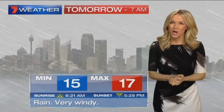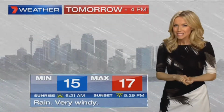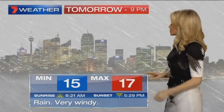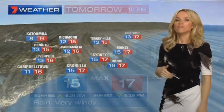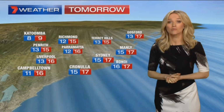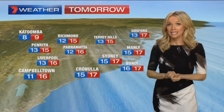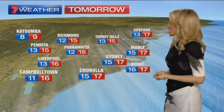Tomorrow for Sydney, it's looking cold, wet and windy again. Heavy falls at first, with the rain easing as the day goes on. We're looking at a top of just 17 degrees. So very windy with gale force southerlies of 50 to 70 kilometres an hour in exposed areas. Easing in the afternoon though. Top temperatures around 17 in the east and 15 degrees in the west and north.